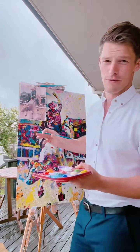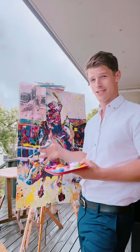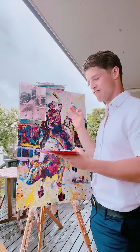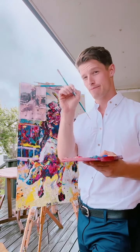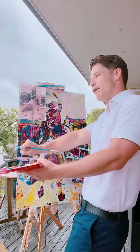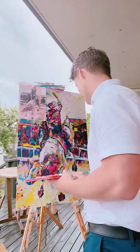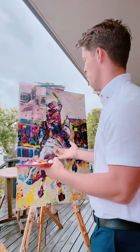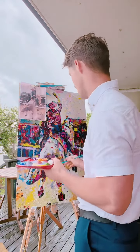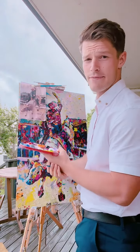I do like to, especially in the final stages of a painting, bring in some really saturated primary blues, primary reds, and primary yellows, and really pull out those base colours in a picture. And then during the work, I work with a lot of purples, a lot of reds, and a lot of pinks. I don't know why, it's just where I'm at.